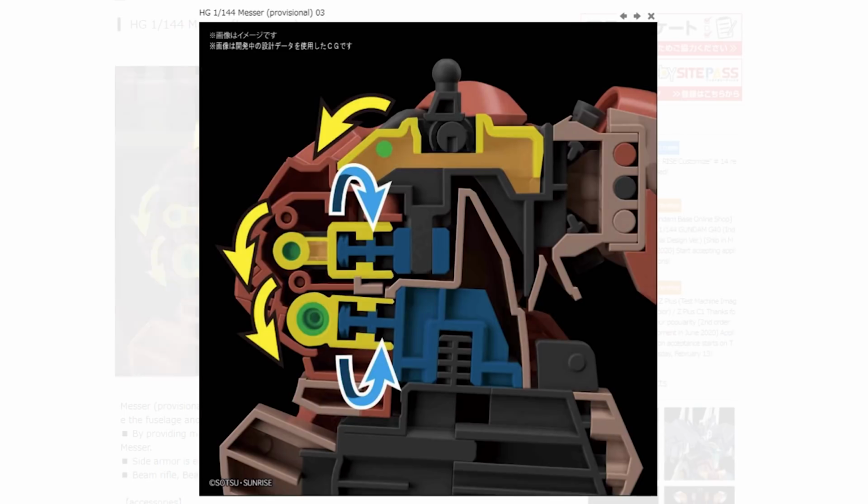From this image here, it is kind of hard to get what is going on. It kind of looks like there is two different ab crunch joints inside of the torso that will allow it to bend forward maybe without separating all the armor. A little hard to follow, but I think I get what's going on here. It looks like it could be pretty cool.